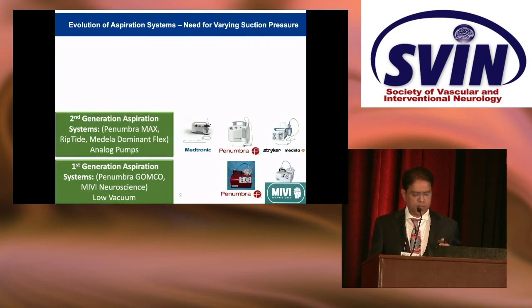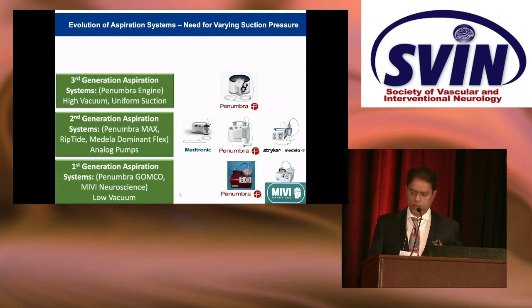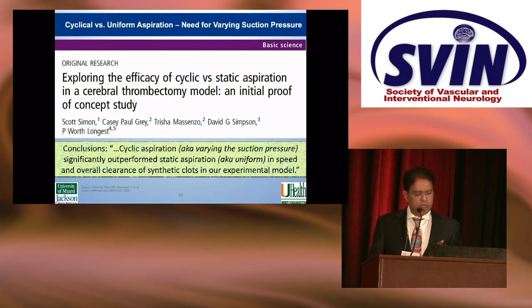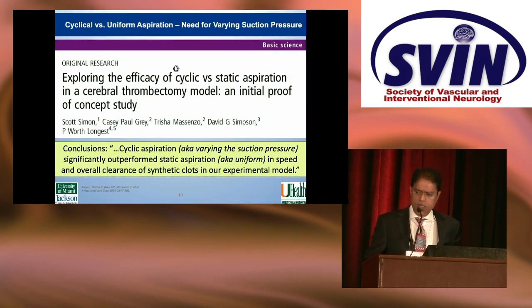We are going to higher pressures, and we are also able to collect clots with the newer generation pumps and have higher vacuums. And cyclical suction is being developed as a new technology that's unmet. This group from Virginia Commonwealth University, Scott Simon and such, published a very interesting paper, and I have the reference here, but they showed that cyclical aspiration, when compared to just a uniform suction, led to a much higher speed of aspirating synthetic clots in an in vitro model. And that is certainly something that's fairly new.